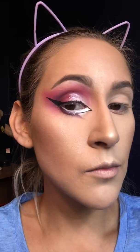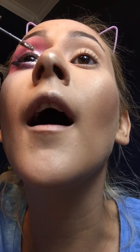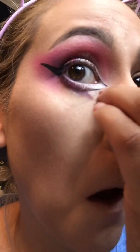Okay, and so this is what our eye look looks like. We got a little bit of patchiness in here with the highlighter, so I think what I'm gonna do is take this Stila glitter shadow, and we're just gonna go over that highlighter with it, just to put some extra glitter down there. Okay, and so this is our finished eye look right here. This is super cool to me. Very cool. I like it a lot.